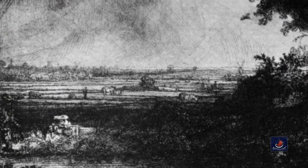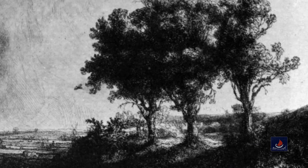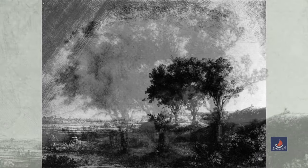This seemingly serene landscape is penetrated with inner tension. Having represented the countryside after rain as the storm retreats before a flood of sunlight, Rembrandt imparted an ethical meaning to this view, which embodies here the moment of victory of light over darkness.